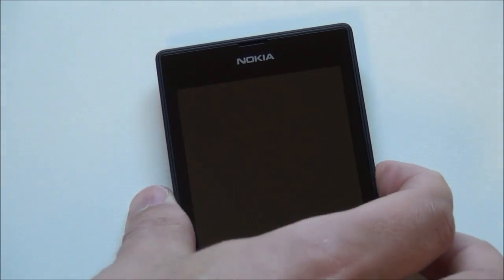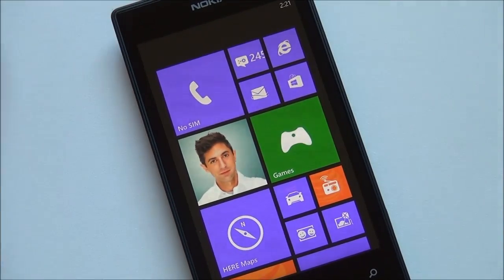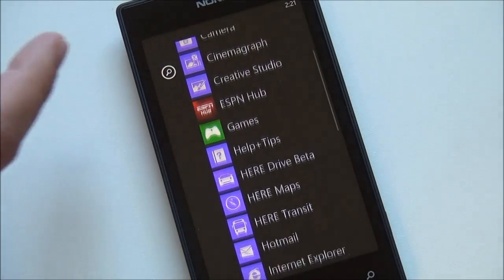But overall, it's a cool little device, having a lot of fun with it. We've had a lot of feedback from people who've picked this up and said they absolutely love it. They threw it into their glove compartment to use as a backup phone, and you kind of can't blame them.